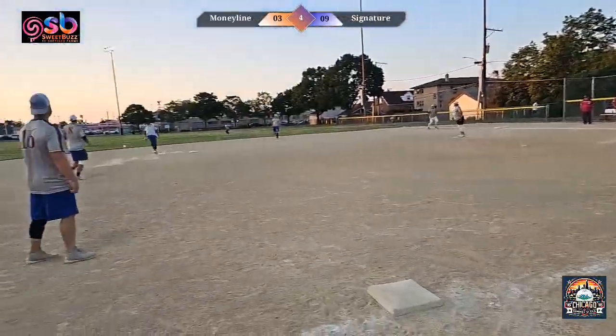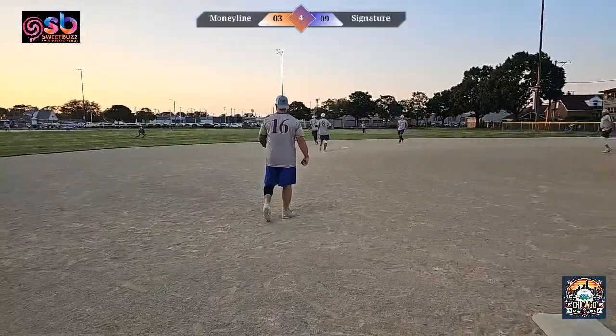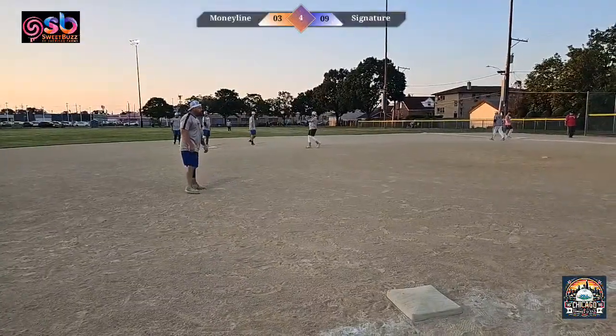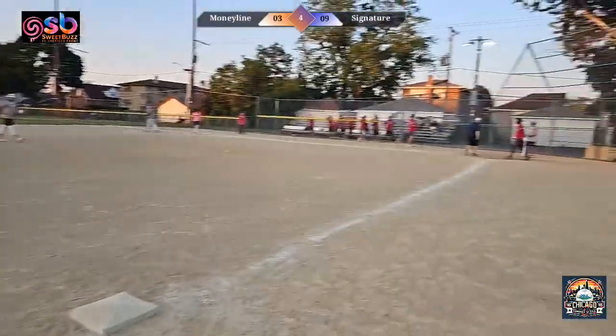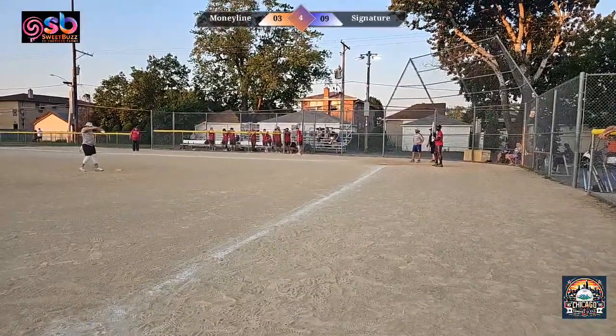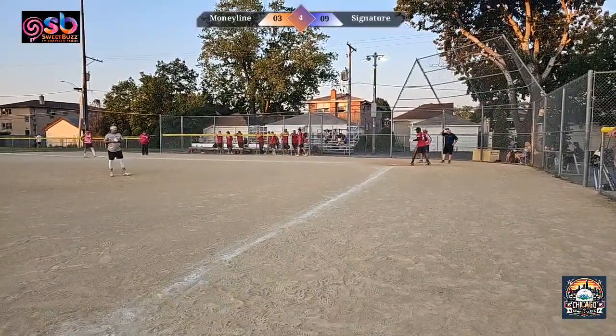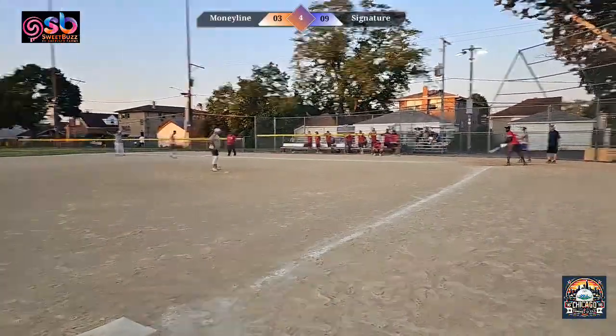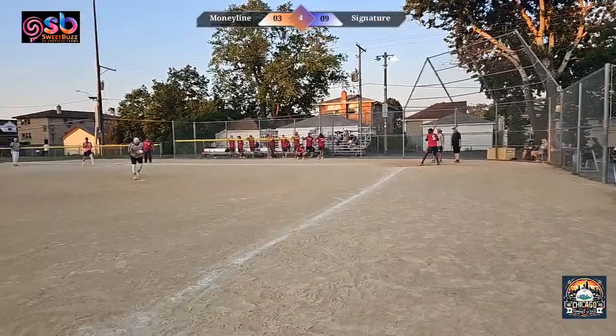And Chad up the middle, and he rolls it through. That's been a couple of ground balls that they've snuck past Eric, which is a little unusual. All right, no secrets here. And here comes Greg Fleming. Greg has really been driving and hitting the ball hard this summer. Good start. Now you work him. Come on, Eric.